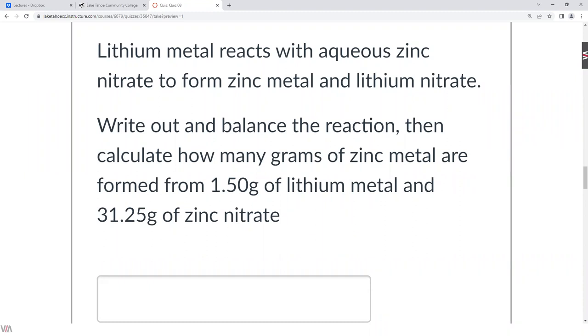If you can't see that math in your head, do this approach. Use both of these to figure out how much zinc metal you can make, and take the smaller number. So 0.165 moles of zinc nitrate. And for every 1 mole of zinc nitrate, makes 1 mole of zinc. So we have enough zinc nitrate to make 0.165 moles of product. Or we could use up all of our lithium, 0.216 moles lithium, and that's a 2-to-1 ratio. For every 2 moles of lithium, you can make 1 mole of product.